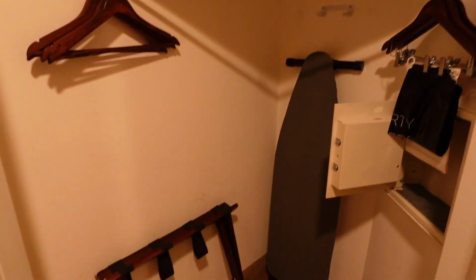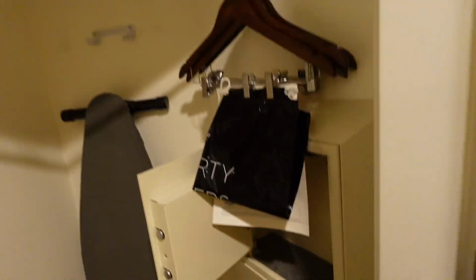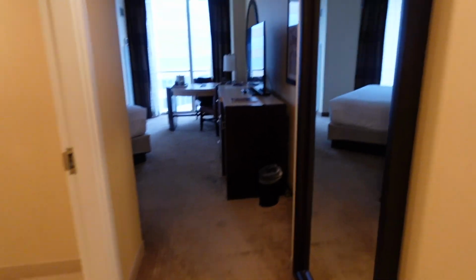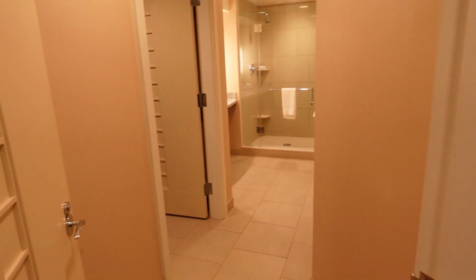So as you walk in, on the left-hand side, you've got a really nice oversized closet. Plenty of room. As you can see, the room has seen some wear and tear. I mean, it's a little dirty in places. They did do the wall safe, which again, I absolutely hate. But they got a wall safe in there, ironing board, iron. So that is your closet. And then as we walk in here, you got a full-size mirror on the right-hand side. And then directly to your left is gonna be our bathroom.